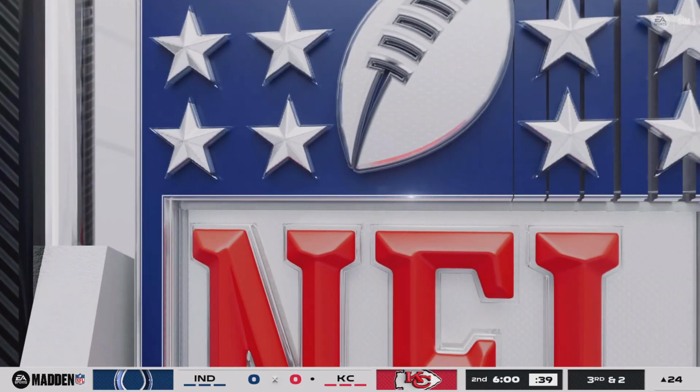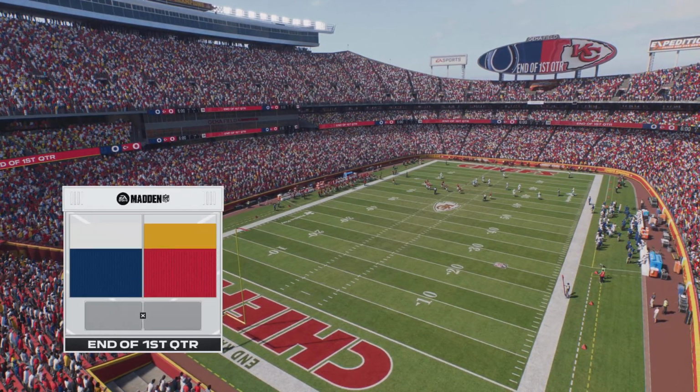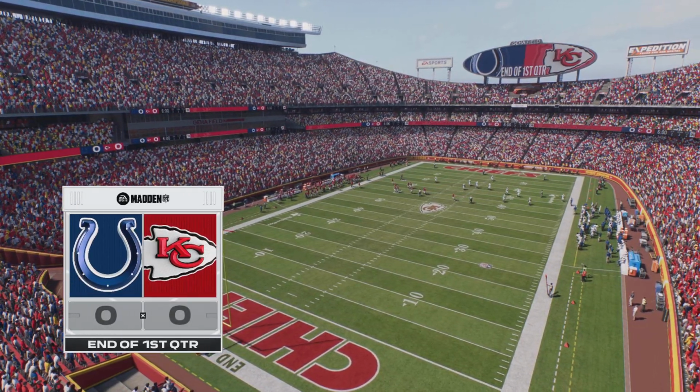Through 1 quarter, neither side breaking through on the scoreboard. Hopefully no shortage of excitement coming up in the 2nd. Back to Arrowhead in just a moment.